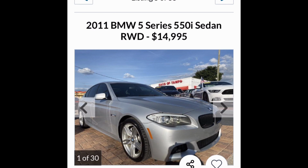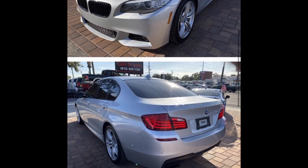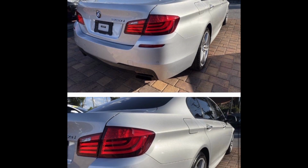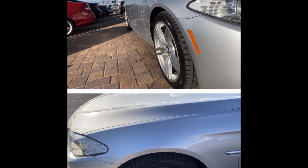Now I'll show you some pictures of the 550i for only 15 grand. Remember that. It's a nice silver color. It's got the M Sport package. You can tell by the bumpers and the rims and stuff. I'll get to the inside. It's a nice black. When your friends sit in it or drive it, they'll think you have some money.